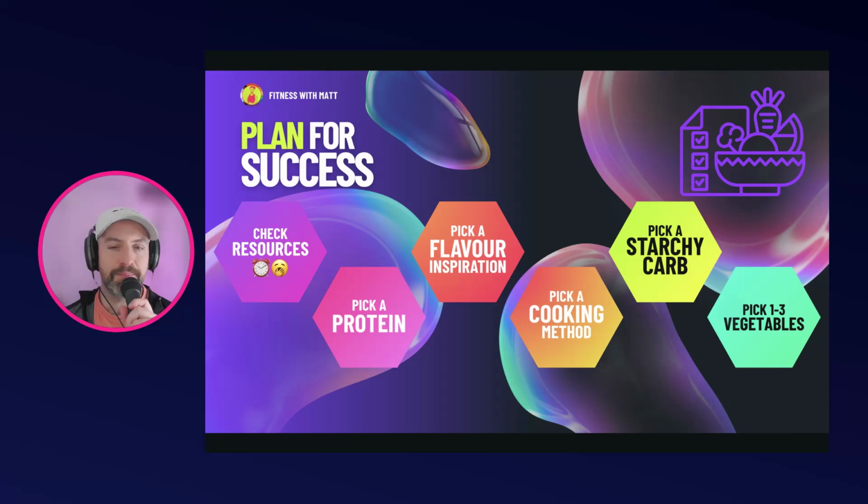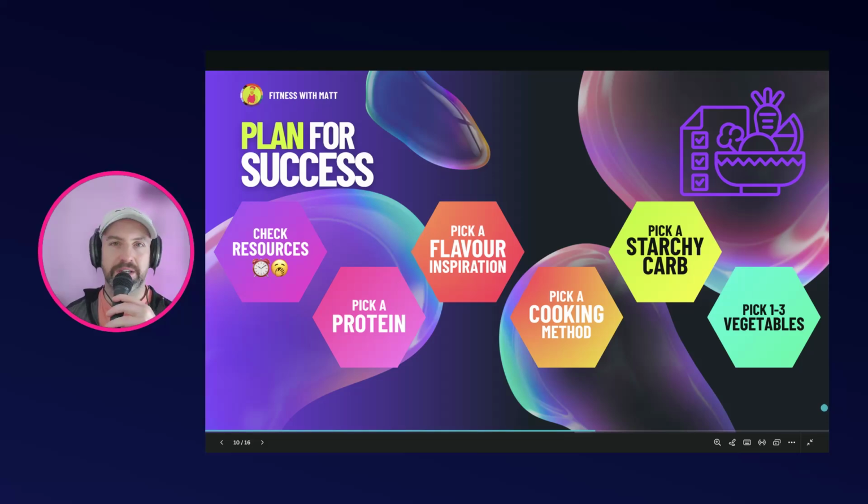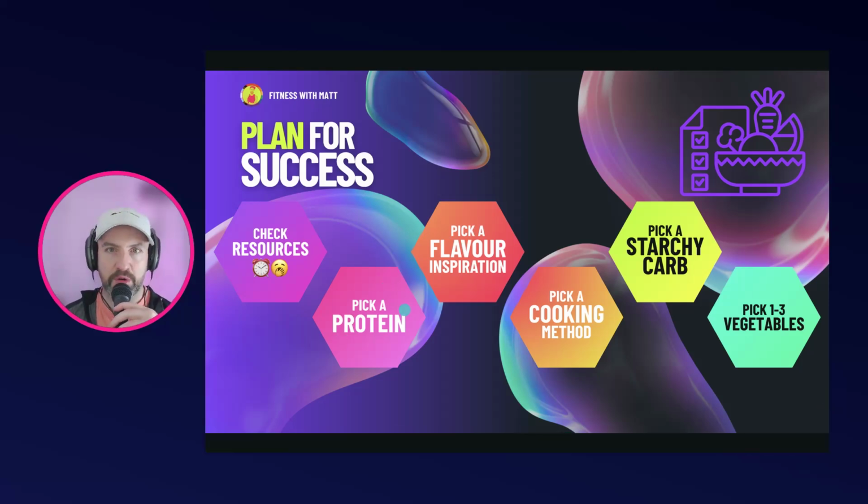Thank you. So here is how I would think about building my meals. Number one, let's think about my resources. How much energy have I got this week? How much headspace? How much time have I got this week? Because let's think about the constraints to what we're trying to do first. There's no point planning a meal that's going to be really time intensive when you just haven't got capacity for it. Then we're picking a protein.